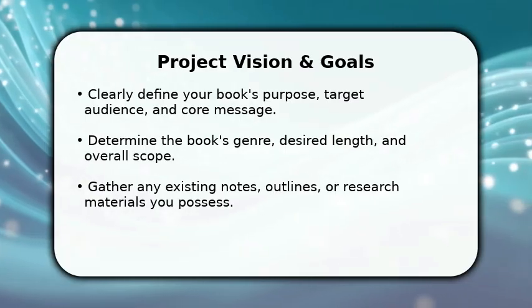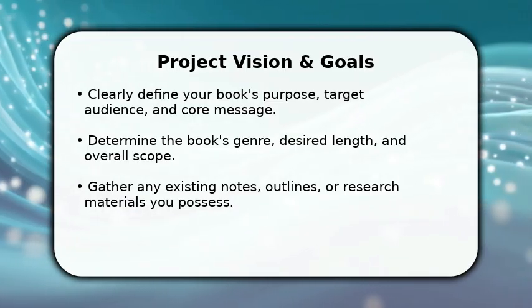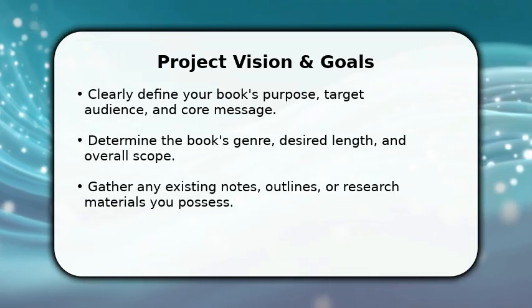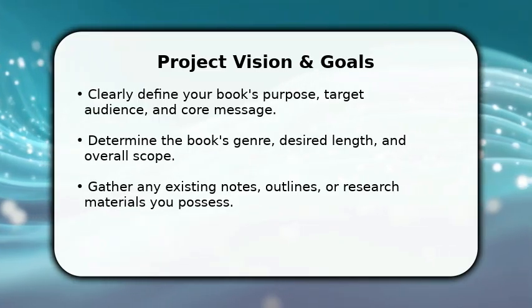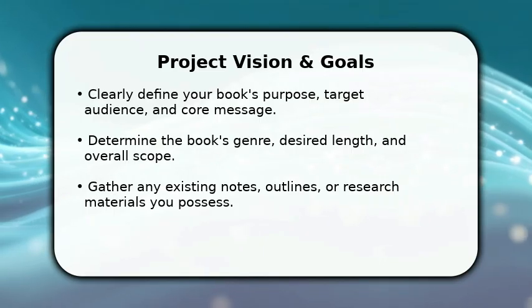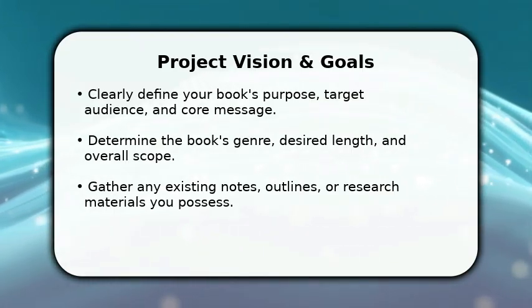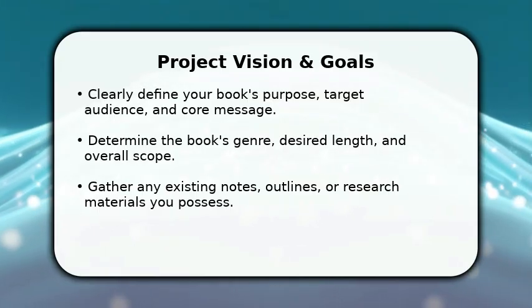In this video, I will explain how to use ghostwriting for a book. First, you need to clearly define your book's vision. Think about its core message, who you want to reach, and what you hope to achieve. Consider the genre, whether it's a memoir or a business guide, and its approximate length, perhaps 50,000 to 80,000 words. Gathering any existing notes or outlines you have will provide a strong foundation for your ghostwriter.